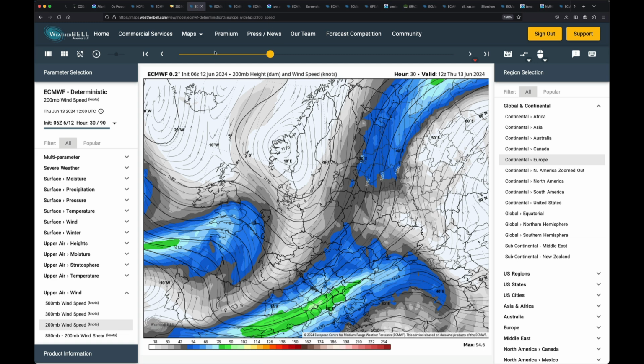I want to shift gears a bit and look over at the European forecast. This has been something we've been following closely, been discussing it with Eric.